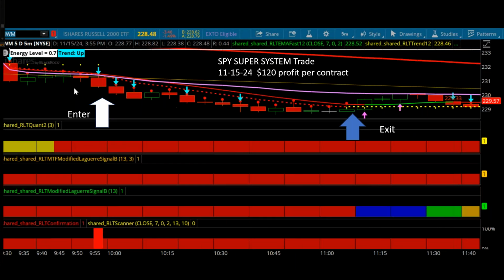And this is another SPY super system trade. Basically, I'm just trying to point out what you're looking for here. This is current time frame momentum. This isn't on there anymore. This is where the actual gear oscillator goes, but this is what you're interested in.